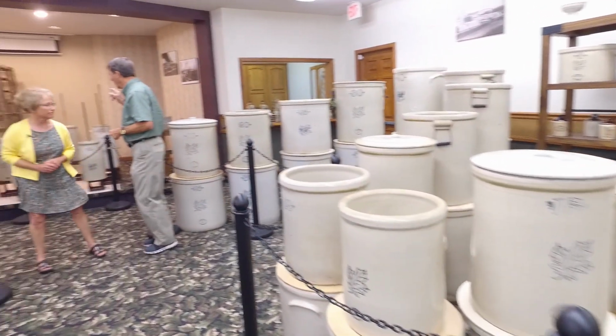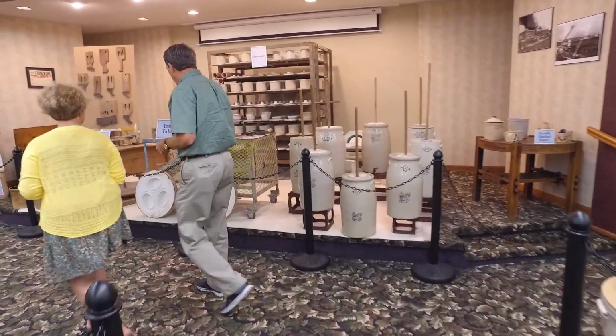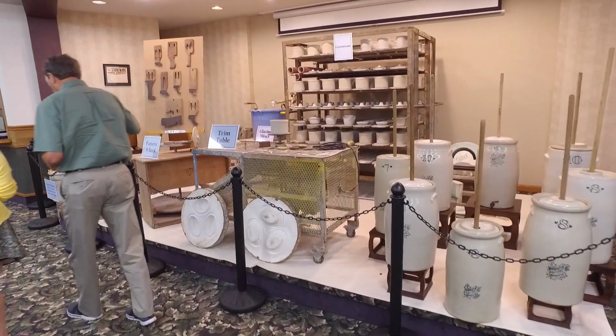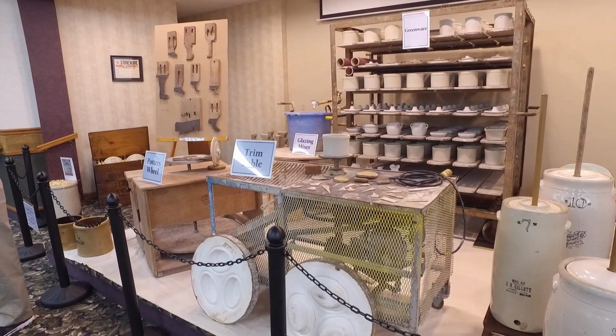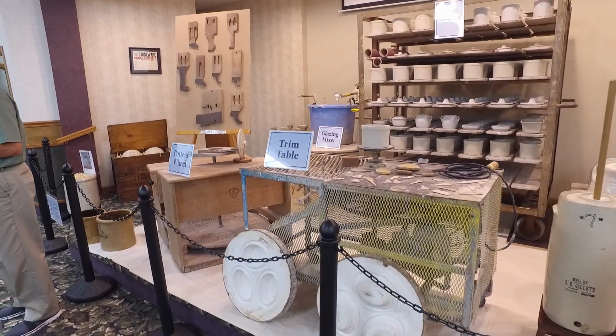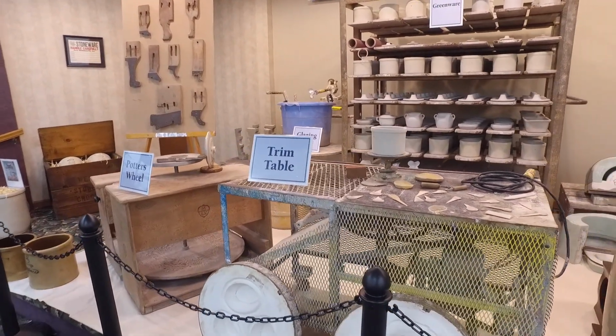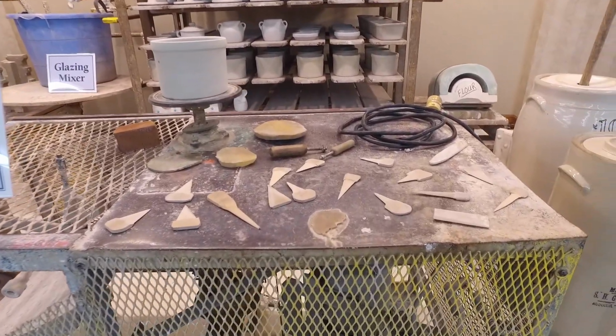Okay, we're going to come back and look at that. These are actual artifacts from the Monmouth plant, which only closed maybe 15 years ago or something like that? It hit its 100th year mark, and then Western Stoneware went away. And so these are some of the artifacts, the table, and other instruments that were used when the plant closed.